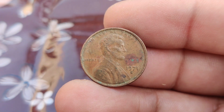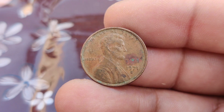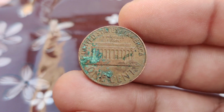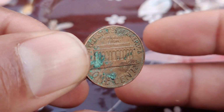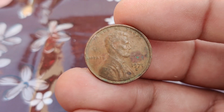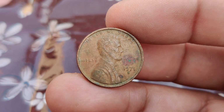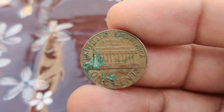So there you have it, the 1971 Lincoln 1-cent coin with an S mint mark, featuring brown marks on the obverse and spring green spots on the reverse, can be a highly collectible piece for the right collector. It has a special place in the market due to its unique characteristics and the growing interest in vintage pennies with interesting imperfections. Always remember, when it comes to coin collecting, coins tell a story, and every mark, discoloration, or mint mark can add to its history and value. If you think you've got a coin like this, make sure to check it out further. You never know, it might be worth more than you expect.